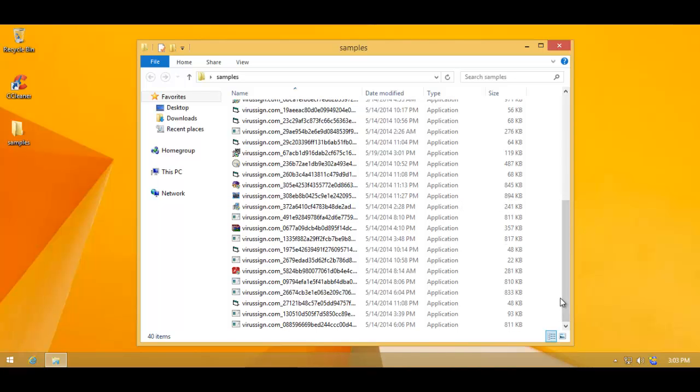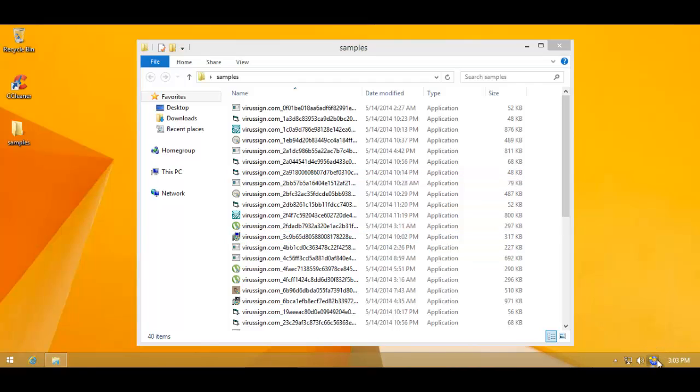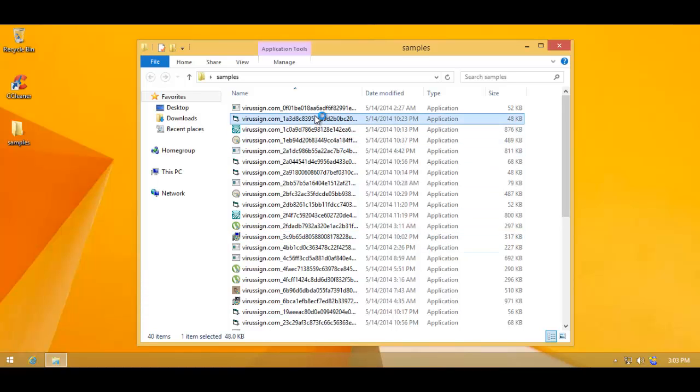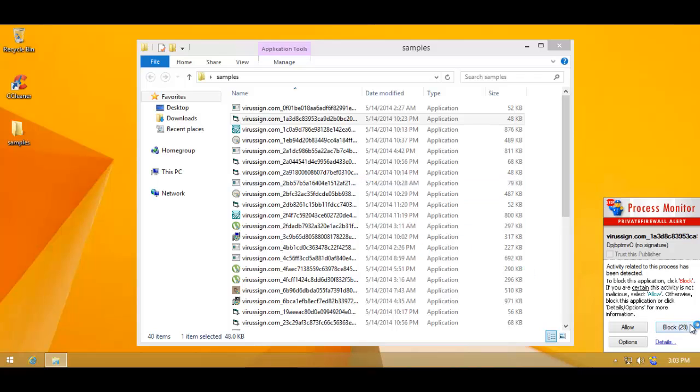We need something like a firewall or an intrusion detection system or a behavior blocker to back that up, so that zero-day threats can't infiltrate the system. So now we'll just run these files and see how Private Firewall works out. And Windows Cloud might catch a few. Let's see what happens. I'll be running around 10 of these files at random, and we'll see what happens.